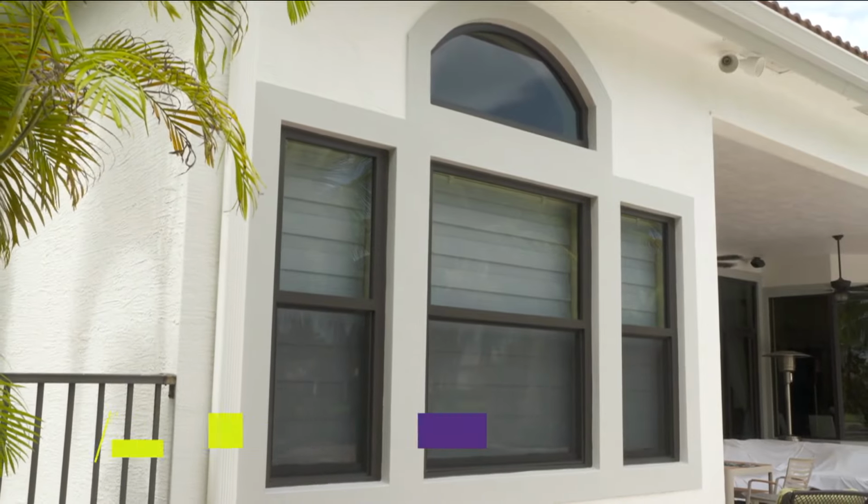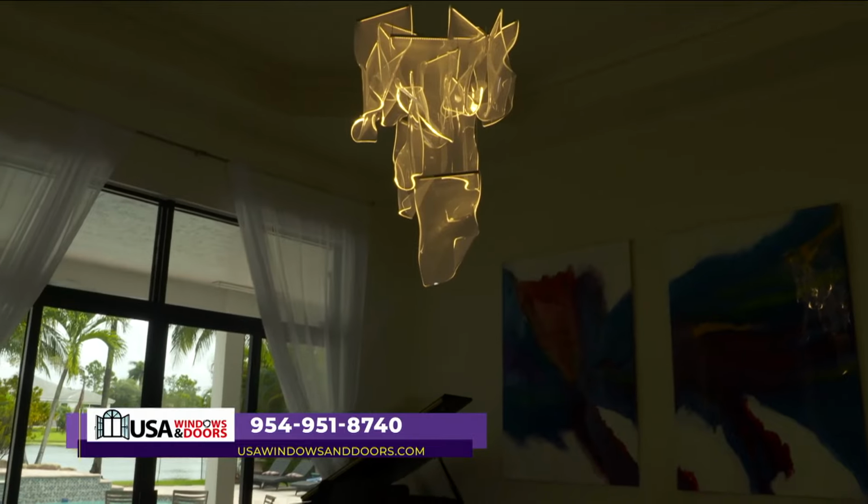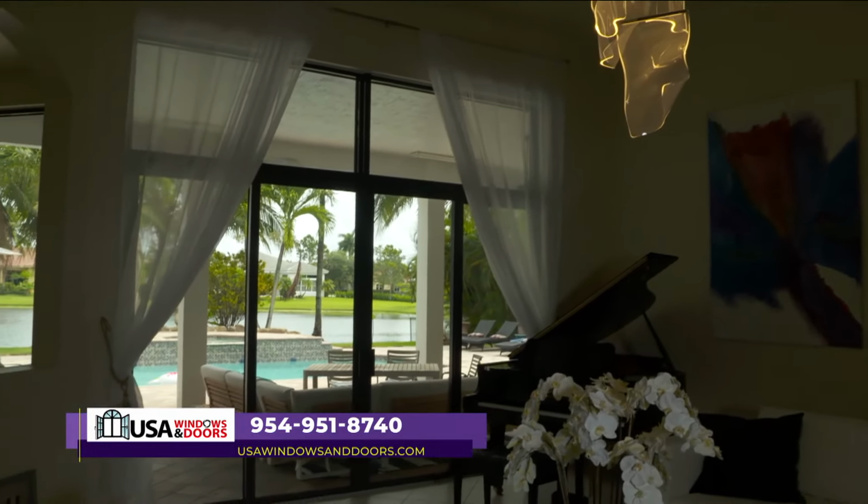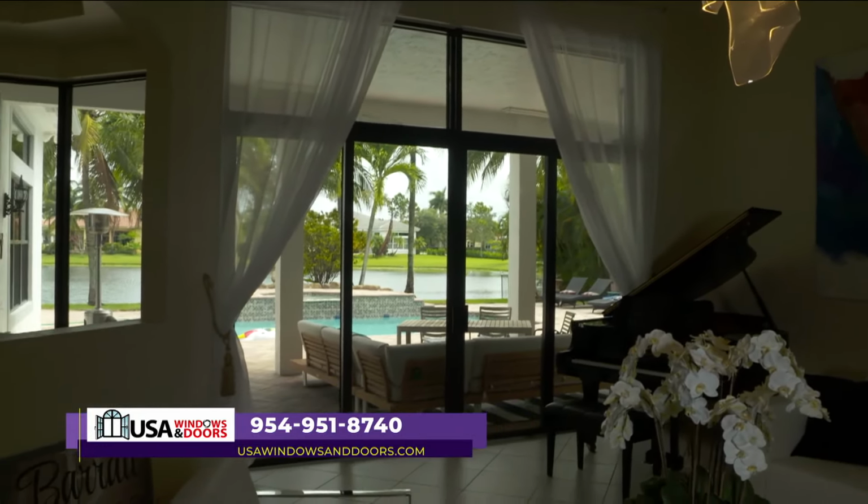So of course, replacing all of the windows and doors in a home can be a big investment. And I think one of the main questions on that is, are there any great incentives or financing options to do that? There are multiple programs available. One of the most popular programs out there is 18 to 24 months, 0% interest, 100% financing, and no money down. And you don't have to make monthly payments for up to 2 years.